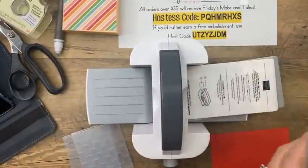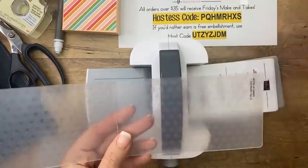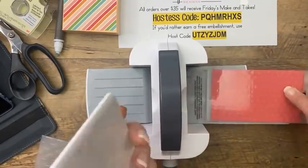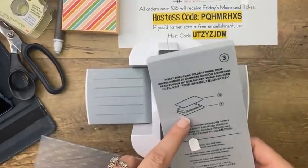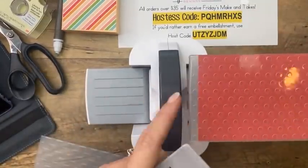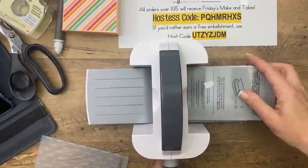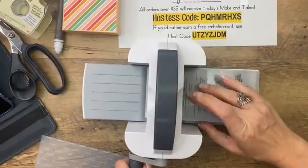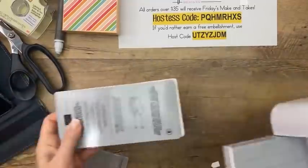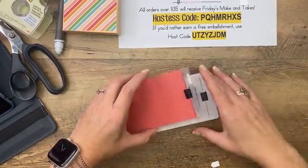I actually forgot I had plate 3 earlier today when I was trying to use it. I was like, wait a minute, I'm missing something here because I haven't been embossing very much with this, but you'll need, and it tells you right here on the plates. It says to put 1 on the bottom. Then it says to take your embossing folder, put the hinge side in, put plate number 3 on there, and then run it through. Man, my shoulder hurts. I've cut so much paper this week.